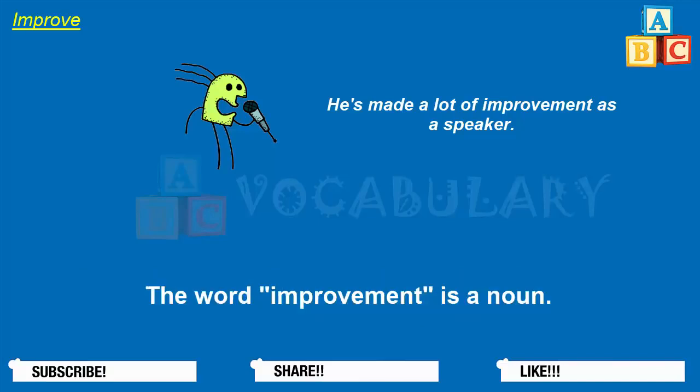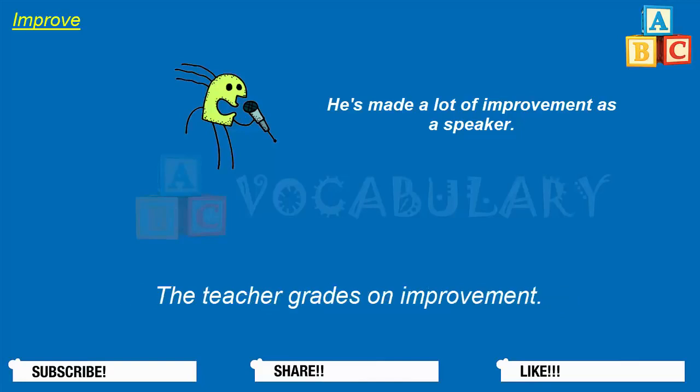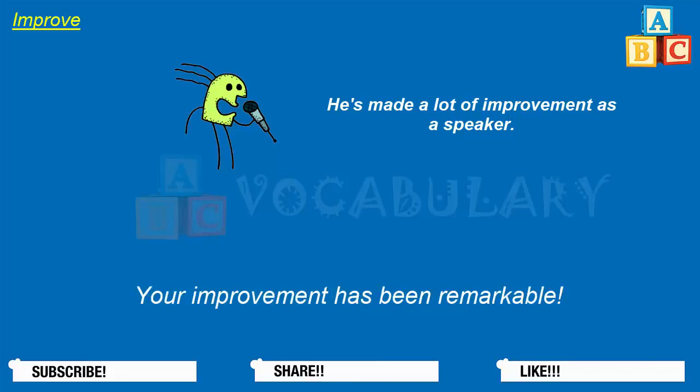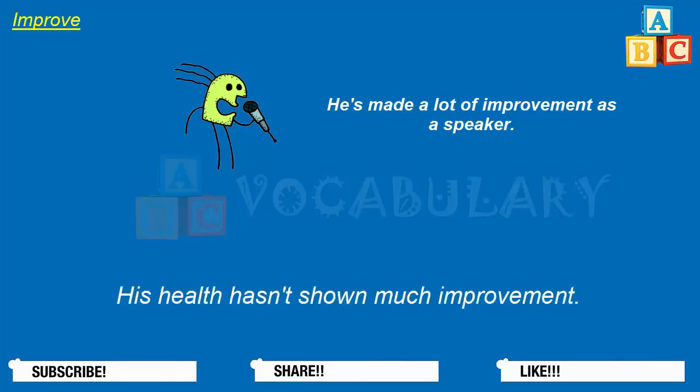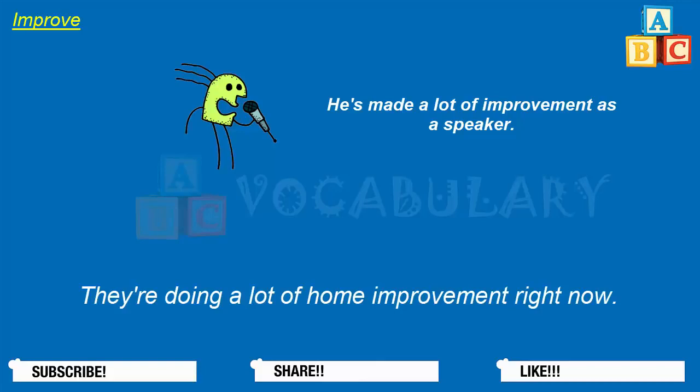The word improvement is a noun. He made a big improvement in class today. The teacher grades on improvement. She has shown a lot of improvement as a student. Your improvement has been remarkable. His health hasn't shown much improvement. Improvements in the neighborhood led to a decrease in crime. They're doing a lot of home improvement right now.